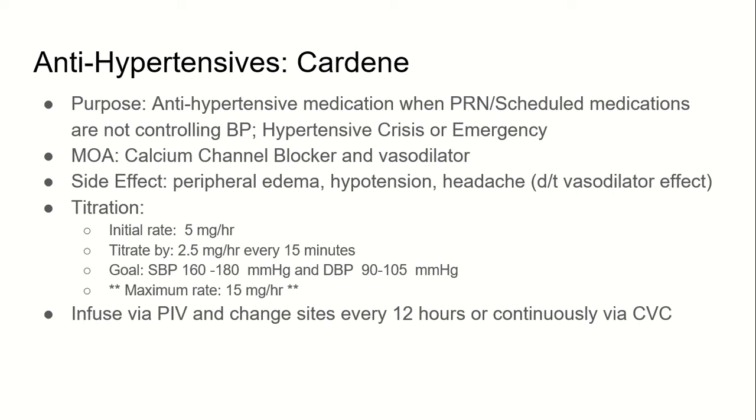So if we have 2 peripherals, it's going to go through my peripheral on my left for 12 hours. The next shift is going to switch it to the right, and then we could switch it back to the left the shift after that. But it cannot go continuously through a peripheral.